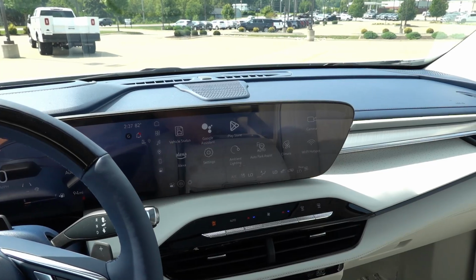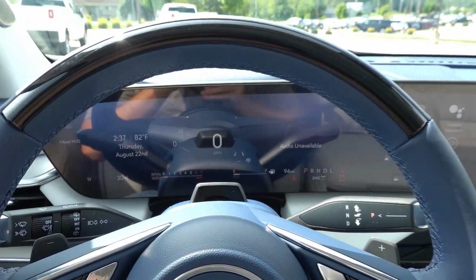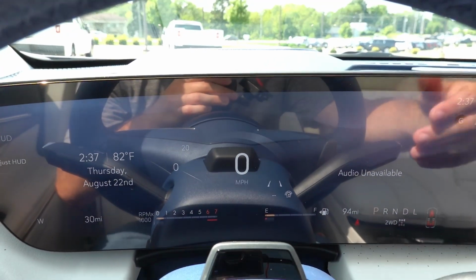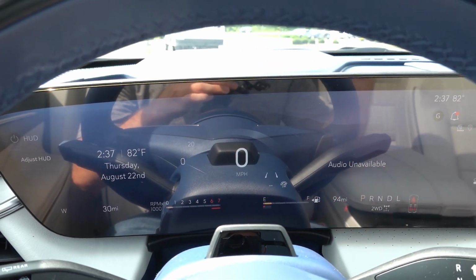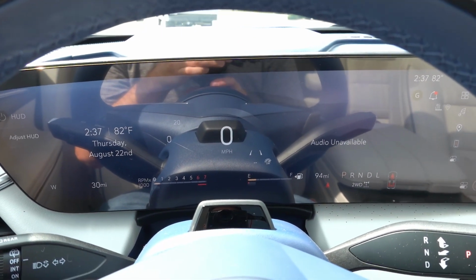And I believe this is right around 30 inches when measured diagonally across the entire display. And it is actually one full LCD or digital panel with no separation behind this one piece of glass, which really makes the interior stand out in terms of its luxury and overall design.